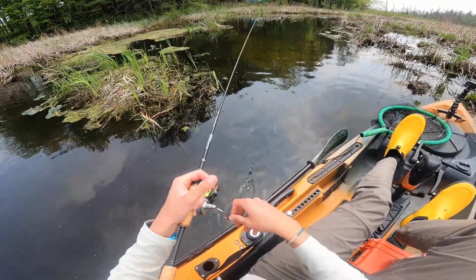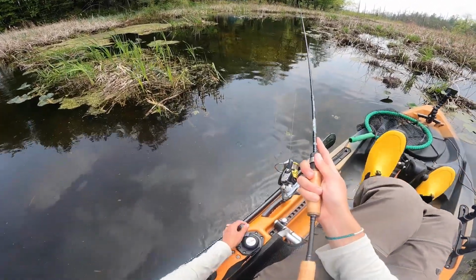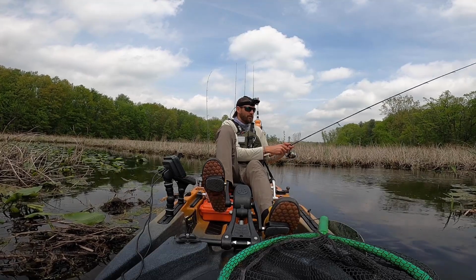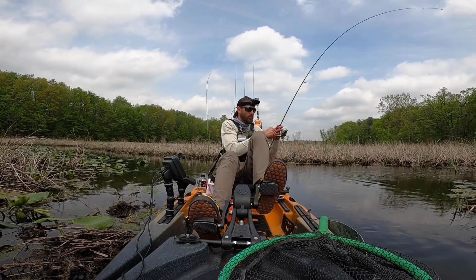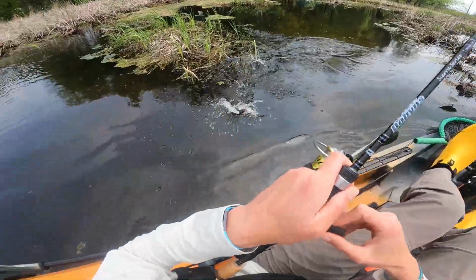I see a little bass right there. I'm gonna see if I can make him eat. He might be a little too close to the kayak. Oh, no, he's got it. Oh man, I watched him eat.